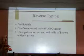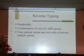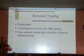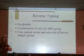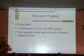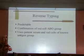If not, then it's telling me that we either have a problem or we need to search for a subgroup. I'm sorry, is that a standard procedure? Yes. Anytime you have ABO typing, you're doing both a forward and a reverse. You're looking for red cell antigens and you're looking for plasma antibodies.